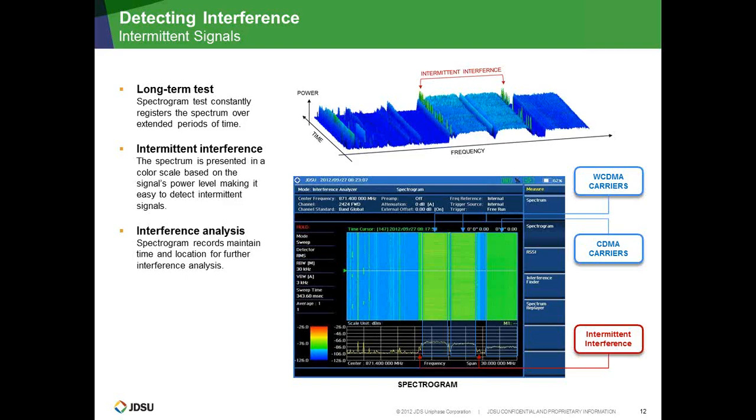The ability to make these tests in an unattended manner, and then later do post-processing or post-analysis, is really important. Here, all the measurements were done with the spectrum analyzer and then post-processed, and that's what I'm showing in the diagram on top. It gives us better visibility of the time, frequency, and power, basically what the activity on the spectrum was. Again, it's very useful to detect intermittent interferences.